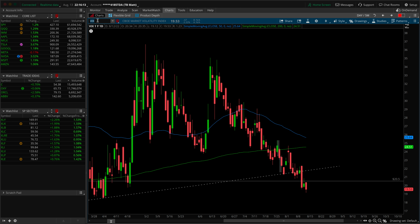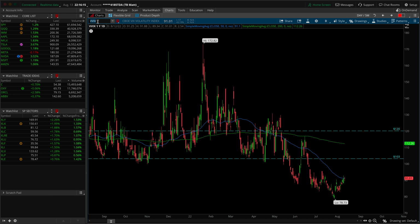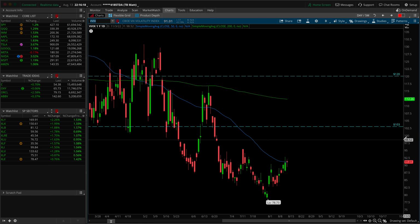We'll take a quick look at the VVIX, which is still indicating pretty important levels underneath 103. No one's buying SPY puts, no one's buying VIX calls, and that to me would just continue to sort of support the thesis that the market may be still in the grips of a gamma squeeze to the upside.